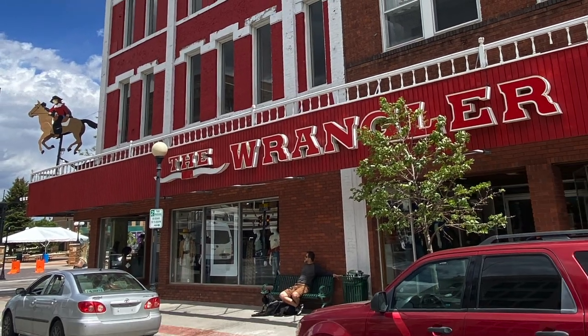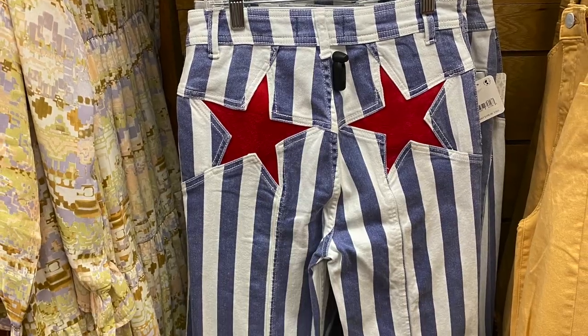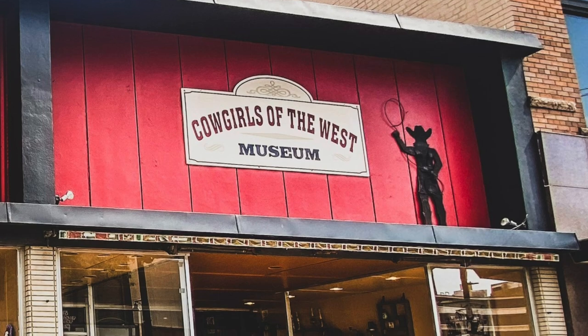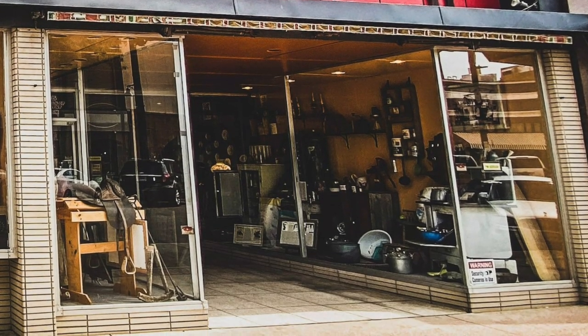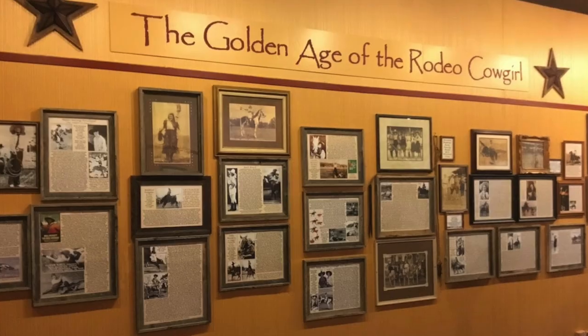A good pair of cowboy boots needs a good pair of jeans to match, so we're heading to the iconic Wrangler store. Not what I had in mind. No, and definitely not these. What does a cowgirl wear? The Cowgirls of the West will know, a small but very interesting grassroots museum showcasing pioneering women.